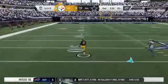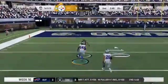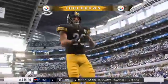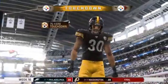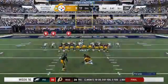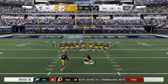Poor punter. Defenders giving chase, but I don't think they're going to get there. Past the 20. And into the end zone. Touchdown, Pittsburgh. James Conner, his 6th touchdown of the season, as his guys are back within a single score.